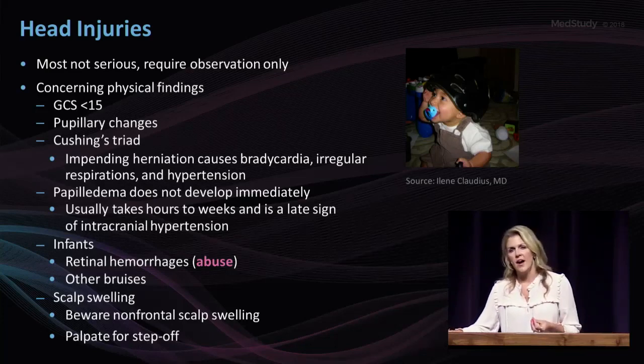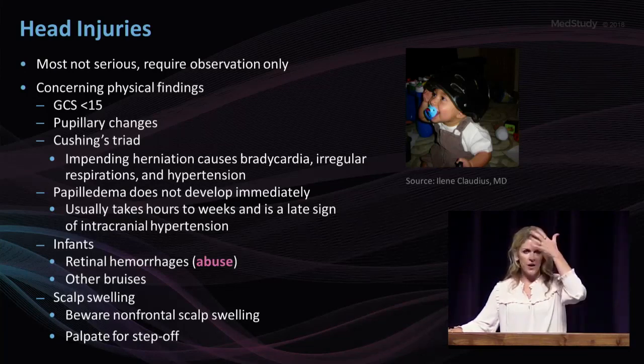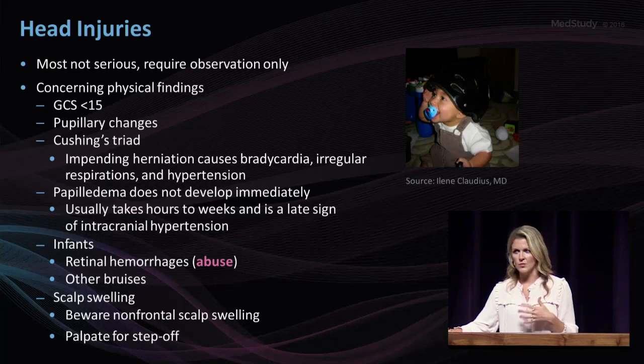And then certainly you need to have a high index of suspicion in infants. So obviously if they have retinal hemorrhages, that is classic for abuse. If they have other bruises or any concurrent injury, that is concerning. Be real careful of any non-frontal scalp swelling. So frontal scalp swelling, we don't worry about. Parietal, occipital, temporal scalp swelling is concerning always.